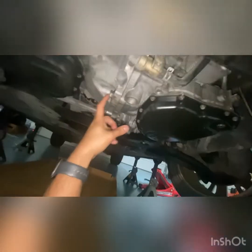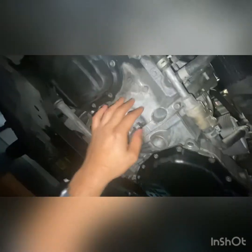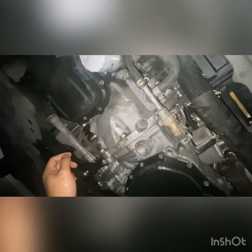There you go. All right, so we jacked up over there, jacked up over there, and then we got these bolts right here. 1, 2, 3. To me, it looks like it's 17 millimeter, but I could be wrong. But so I'm gonna start taking those out, give you a step by step.